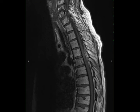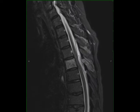56-year-old female presenting for chronic back pain. Centered at the T5 vertebral level, involving the anterior, lateral, and posterior elements of T5, there is a T1 hypointense, T2 STIR hyperintense enhancing lesion with prominent vertical trabeculations and associated osseous expansion.